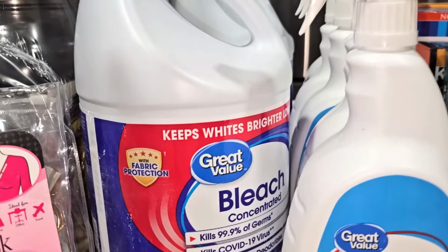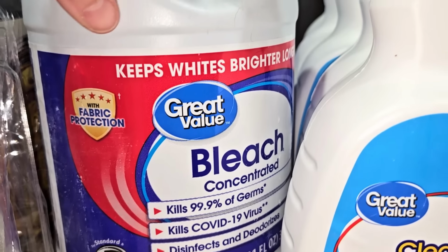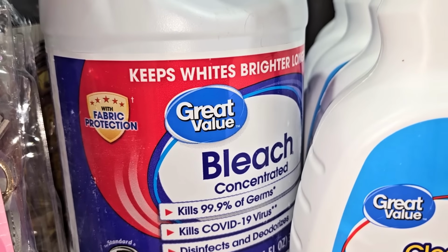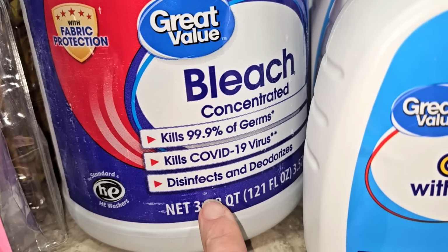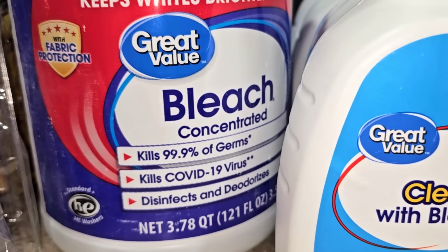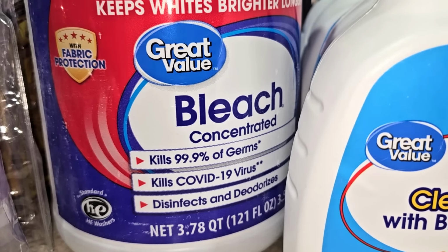When you buy bleach, especially for prepping purposes, you want to make sure that it is just plain bleach. It's not the low splash kind. It's not the scented kind. It's not whatever other kind they have. You want to make sure it does say disinfects on it and all this stuff about actually killing germs, because that means it's going to do what you want it to do. So it's good for cleaning up if there was illness or pandemic.